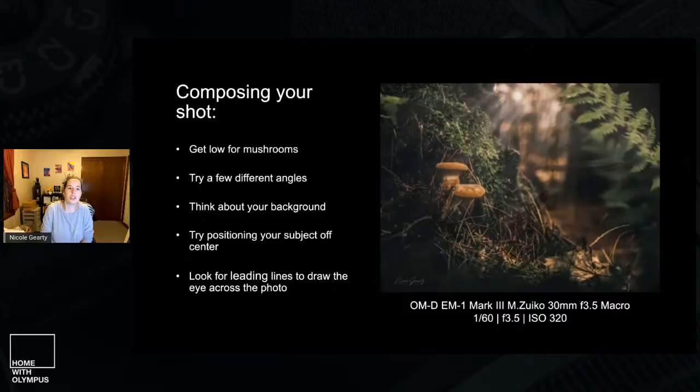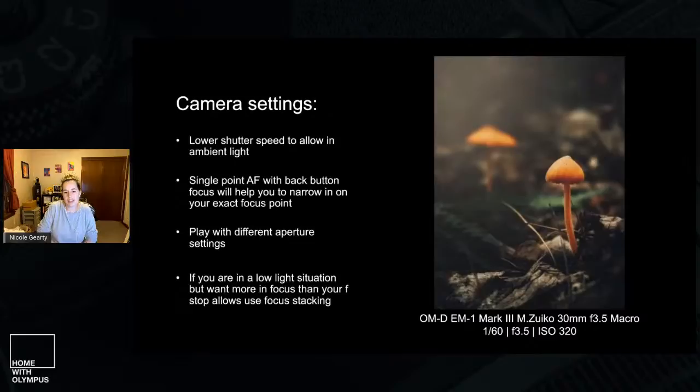And then camera settings that I use. I always like to lower my shutter speed slightly to allow in a little bit more ambient light, especially when you're in the thick of it in the forest. It can get really dark. So slowing the shutter just a little bit allows that light to come in where it's needed. You can always use a flash as backup.